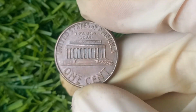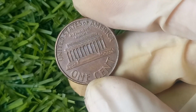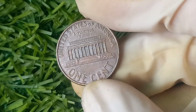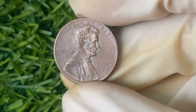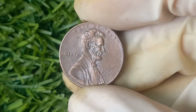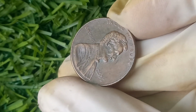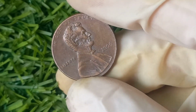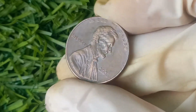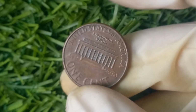If you've got a 2006 Memorial no-mint mark Lincoln penny, you've got the chance to change your life. It's more than just a coin, it's an opportunity to break free from financial stress and embrace the kind of life you've always dreamed about. But don't wait around. The longer you hold on to that penny without taking action, the further away that million-dollar opportunity gets. And you're not the only one searching for rare coins like this.